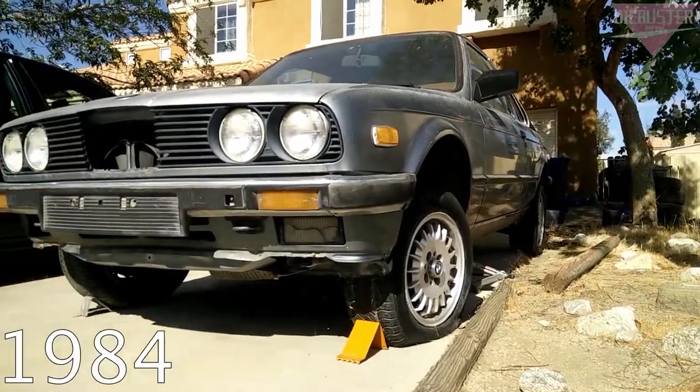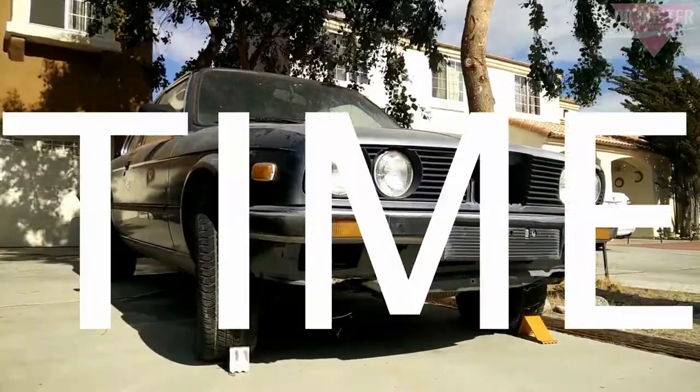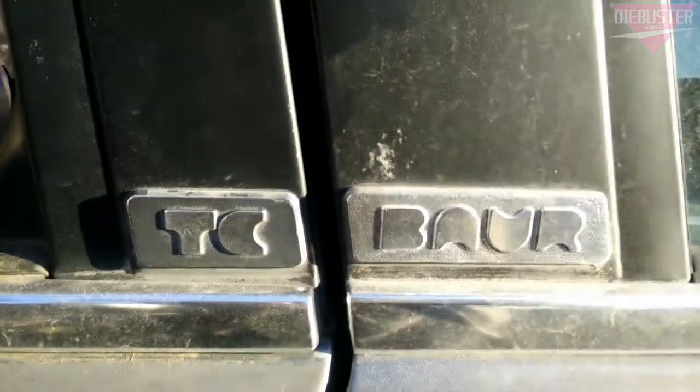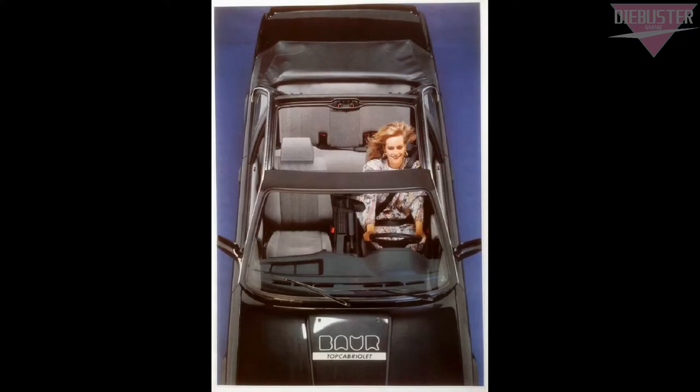This is a 1984 BMW Baur 320i. It's been sitting for a long time, a very long time, 19 years to be exact. BMW made a couple different variants of E30, the coupe, sedan, convertible, and the touring. Now you may be asking what a Baur is. Well, it was a company that specialized in making cabriolet models for BMW back before BMW made their own versions.